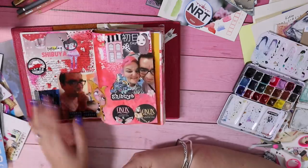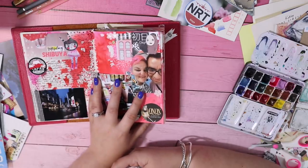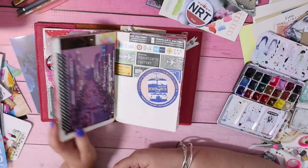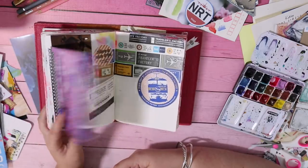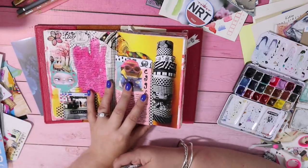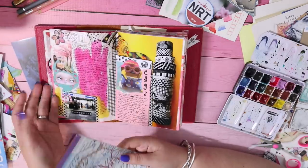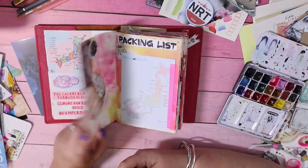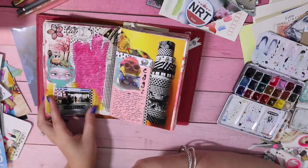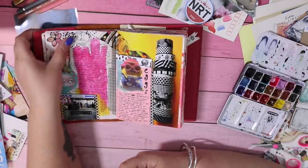So little things like that, they add to the feeling of the travel journal, and I am absolutely loving how it's going. I know it's taken me almost a year to finish, but I'm glad that I didn't just try and get it all done then and there. I feel like I'm taking my time, I'm reflecting, I'm looking through my photographs, I'm thinking about what could I possibly put in here that I didn't before. And I'm really enjoying using all the tapes and stuff that I picked up and all the stickers.